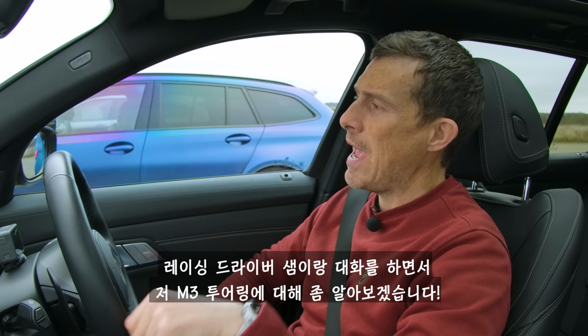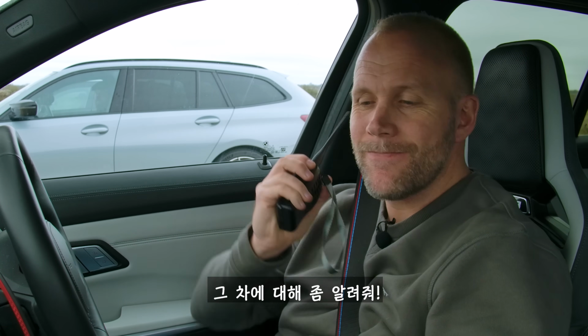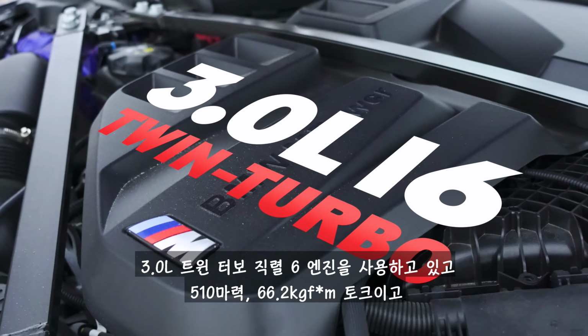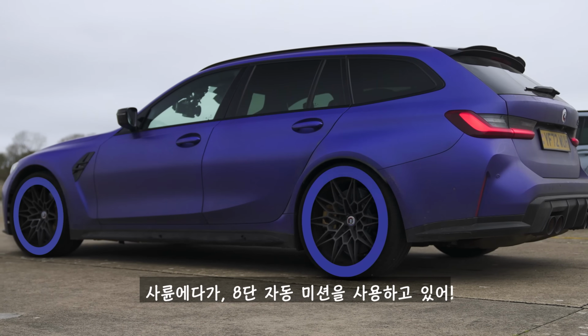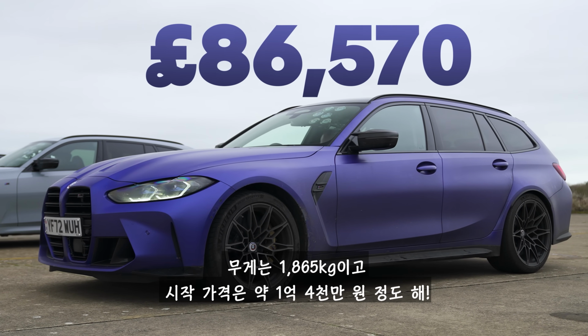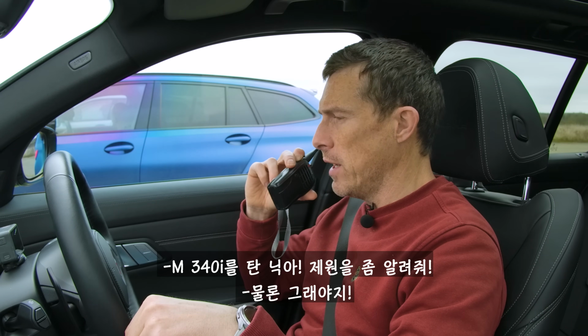Let's find out about the M3 Touring from racing driver Sam. Tell me about your car. I am in the beautiful M3 Touring, the 3-litre straight-six turbocharged that we've all come to know and love. 510 horsepower, 650 newton meters of torque, all-wheel drive, 8-speed auto gearbox, weighs 1,865 kilos, and it starts at £86,570.